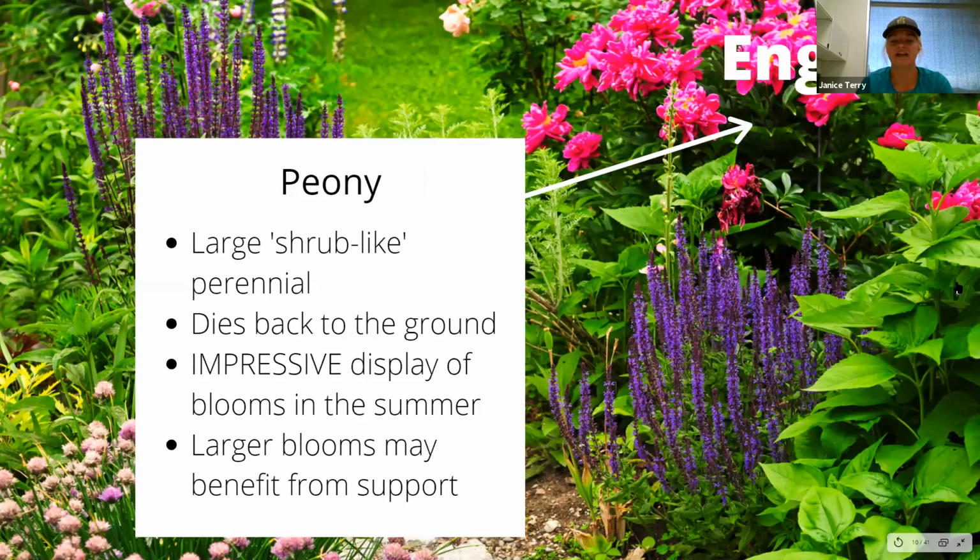So peonies are kind of interesting because a lot of people lump peonies into the bush category, right? Where really they're just a bush-like perennial, like a shrub-like perennial, because they die back to the ground every single year. But they put on this impressive display of blooms in the summertime.